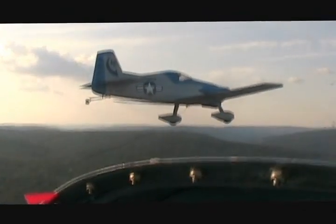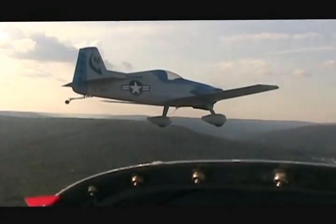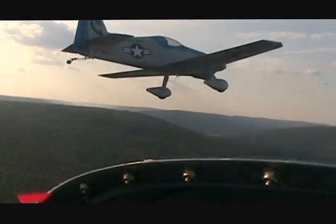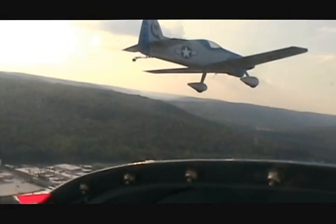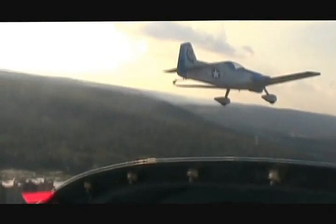Now, I've turned the camera back on. We're headed back to the airport, and we're close to the airport at this point. We're going to fly past Corning Incorporated's research and development facility, Sullivan Park. You can see it in the lower left-hand corner there. I worked there for almost 30 years.